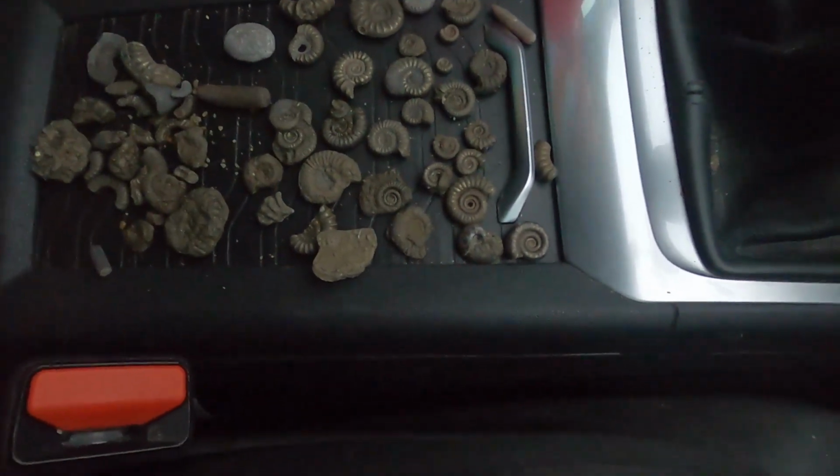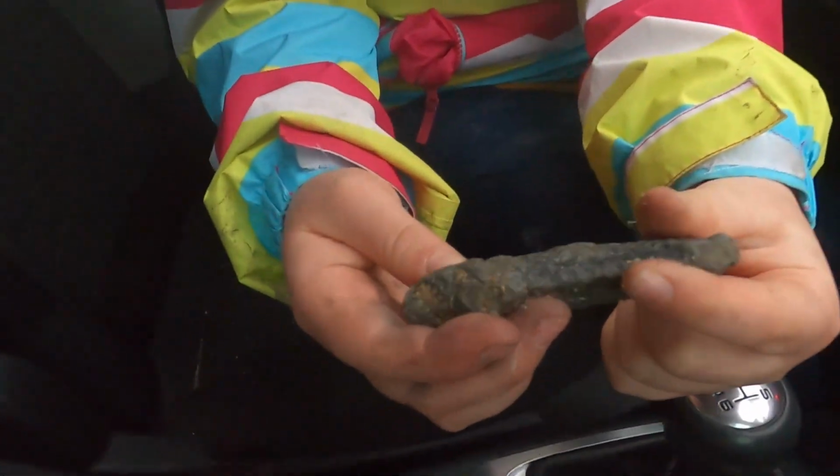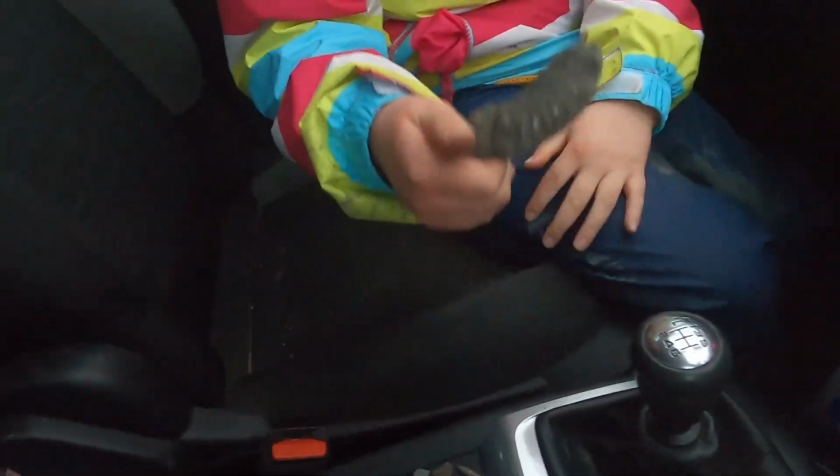So, alright. That's my stuff. That's not bad, that. It's not a bad haul. Can I put it in? Right, I also found all these big bits up here. This would have been a massive one. That would have been a big one. What else have you got, mate?